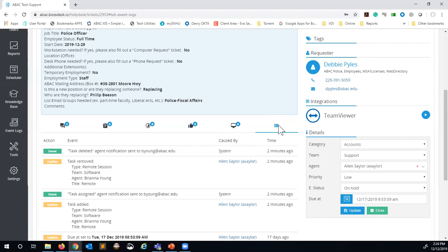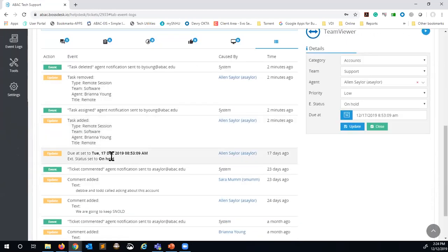But then you also got what we call the wonderful event log. So since Brianna is our remote tech and I assigned her that task, it would have sent her an email telling her that a task was assigned. She'd come out here to this ticket and be like, wait a minute, I don't see a task. She could come to the event log, look in here, and see: okay, so the task was added by Allen Saylor, me. This is what he typed in. He assigned it to me. It sent me a notification to my email. Then he removed it 2 minutes later. And then, of course, she's going to say he's playing around in the system.